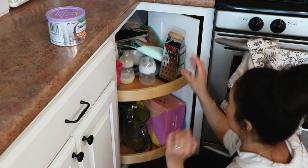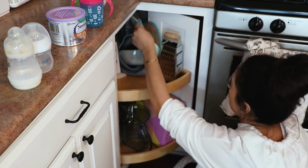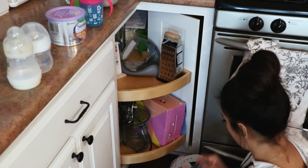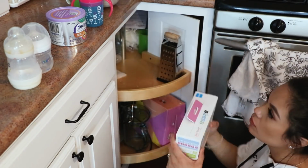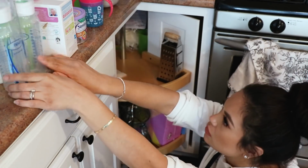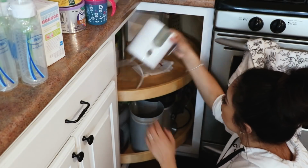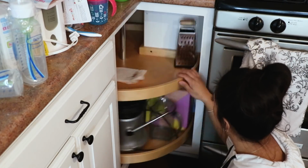Up next is this drawer, or should I say, what is this called? Like the corner Lazy Susan cabinet. And it's such an awkward space because it's really hard to organize because of the shape that it is. And this was one that I was dreading. So I was like, once I get super pumped about going through things, I'm going to leave this one towards the end of the day because this is just way too much.